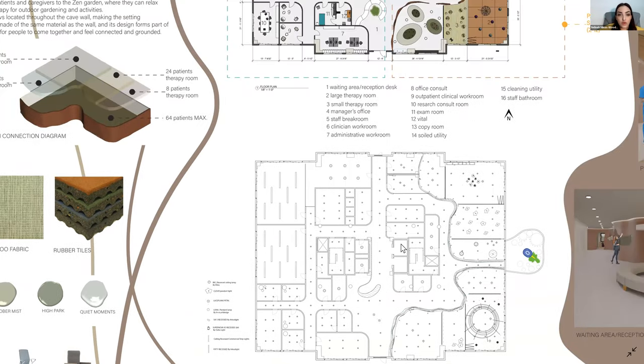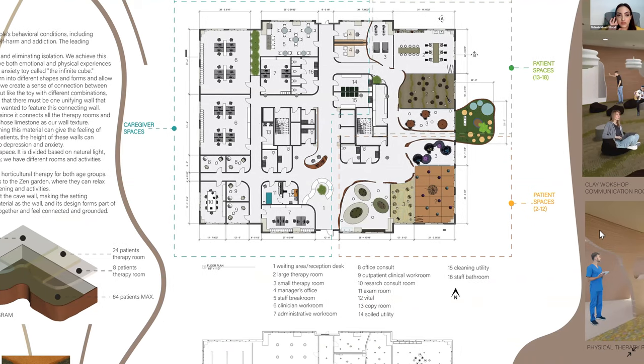Moving on to my floor plan. Architecturally, the space is divided into two different sides, caregiver space and patient space. Also, I divided patient space into two different age groups. So I have clay therapy, physical therapy, communication therapy, and horticultural therapy for both age groups, from 2 to 12 and 13 to 18. As you enter, you can see the waiting area and reception desk, which is also made of the same limestone material as the canyon walls. And it continues to the hallway to give the same feeling of connection.